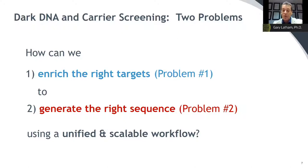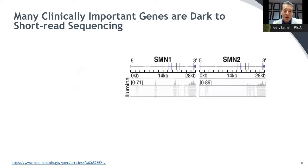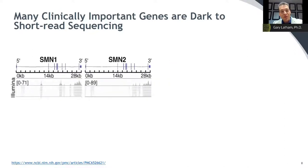We know that short read sequencing can't readily resolve many tough sequences that are important in the clinic, like carrier genes. But as we saw earlier in the success of the T2T consortium, long read sequencing can reconcile gaps that may be left behind by next generation sequencing. The study I mentioned on dark genes that were left behind also showed the promise of long read sequencing.